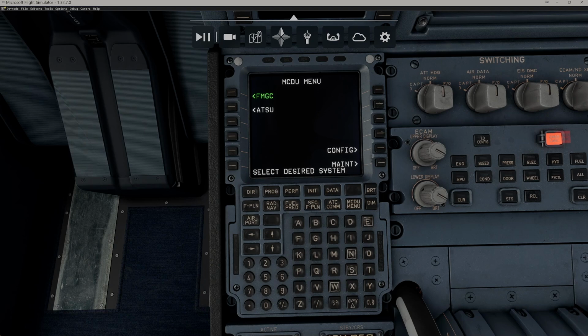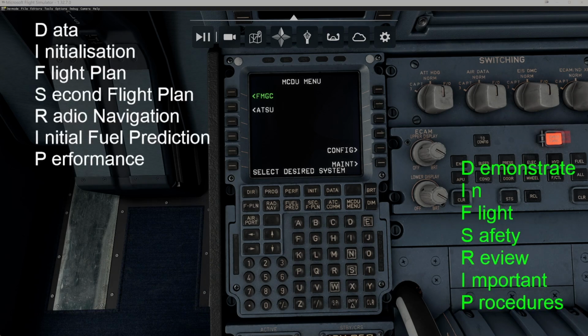DIPSRIP. Let's just apply this. Sorry, not even convinced I'm pronouncing it right. It's late at night as I record here. But I did want to do something, it's been a while. So let's look first at the data. But before we do that, we go to the MCDU menu.